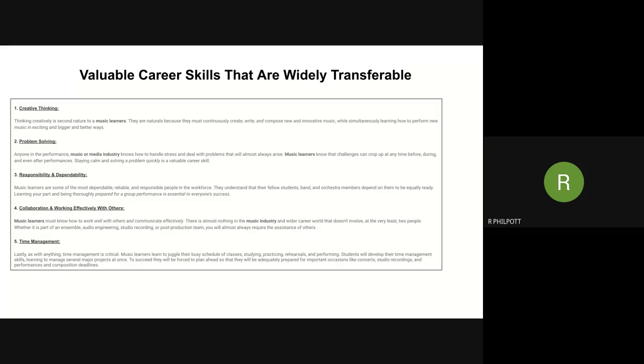Problem solving. Anyone in the performance, music, or media industry knows how to handle stress and deal with problems that will always arise. Music learners know that challenges can crop up at any time, before, during, and even after performances. Staying calm and solving a problem quickly is a valuable career skill. Responsibility and dependability. Music learners are some of the most dependable, reliable, and responsible people in the workforce. They understand their students, band, and orchestra members depend on them to be equally ready. Learning your part and being thoroughly prepared for a group performance is essential to everyone's success.